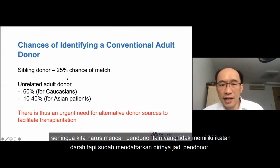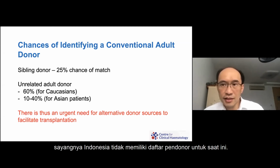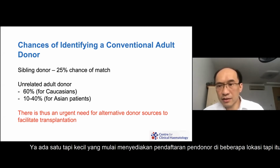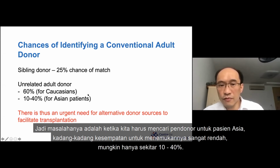Then we have to look at the unrelated donor registries. So in Singapore, for example, we have a very big registry. In Germany and other places. Unfortunately, Indonesia doesn't have a donor registry at the moment. There's a small one, which I think is trying to be started up in Semarang and some places, but it's very limited. So the problem then is if we need to find an unrelated donor for Asian patients, sometimes the chances of finding one can be low, maybe 10 to 40%.